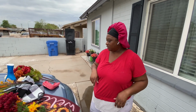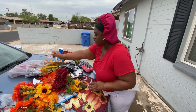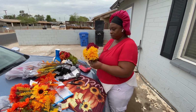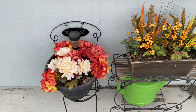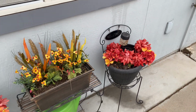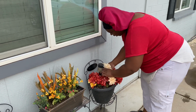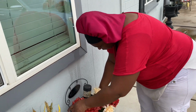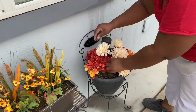So I am about to put them where they belong and then clean up some of this mess. Make it do with what I have. I was gonna remove all the old foliage, but I think I'm gonna let it work for me and give me some filler.